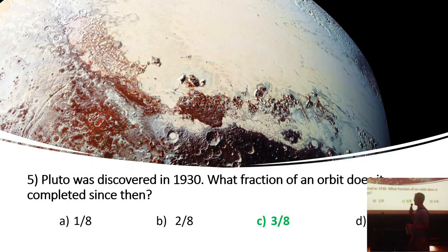Pluto was first discovered in 1930. That is 90 years ago, by the way. Heads up, that's not 70 years ago, as a lot of us fast math do. What fraction of the orbit has it completed since then? It's only 3/8. It's chugging along. Kepler's third law is not doing it any favors.